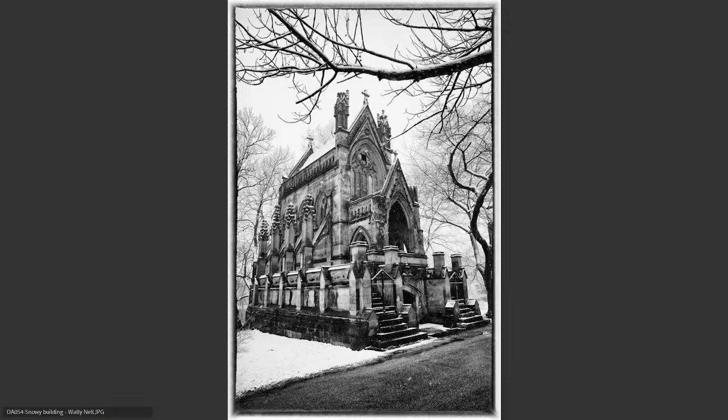Gary says, nice tones on the church, creating a very Gothic feel. It would be nice if there were a person in the composition for size relationships. When shooting architecture, try to keep the walls straight rather than conical.